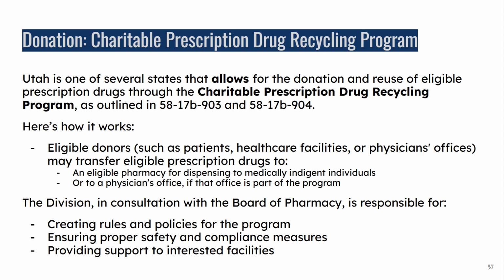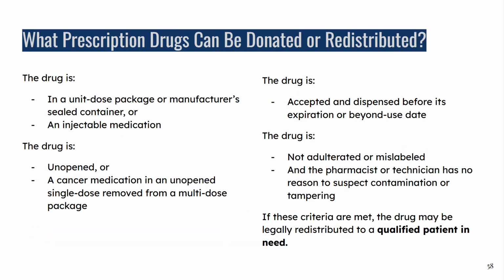The division, in consultation with the Board of Pharmacy, is responsible for creating rules and policies for the program, ensuring proper safety and compliance measures, providing support to interested facilities. What prescription drugs can be donated or redistributed? Under Utah law, a pharmacy may accept or redistribute an unused drug only if all of the following conditions are met. The drug is in a unit dose package or manufacturer's sealed container, or an injectable medication.